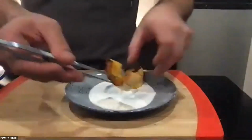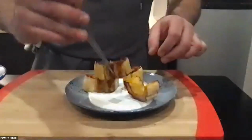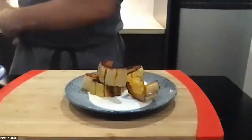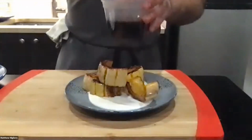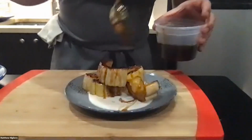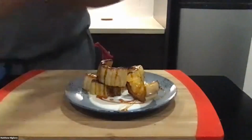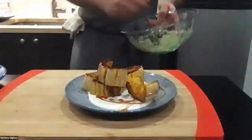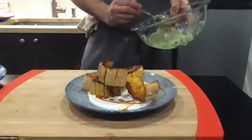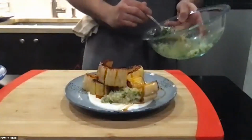Okay, next we're gonna take our delicata squash. And you can be very subjective about your plating. You can plate it however you like. Okay, and then just a little bit of our fish sauce savory caramel here. Just a nice little drizzle all over the squash and all over the cultured cream. Really nice sweetness to this dish. All right, and last but not least, we're gonna go ahead and top this with our quinoa salad. Okay, so I just like putting this in little pockets.